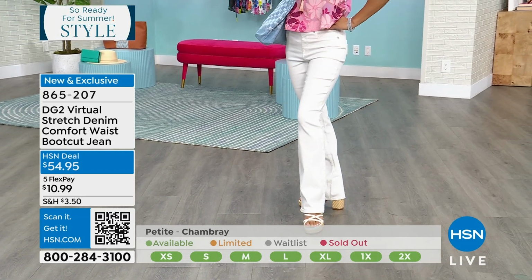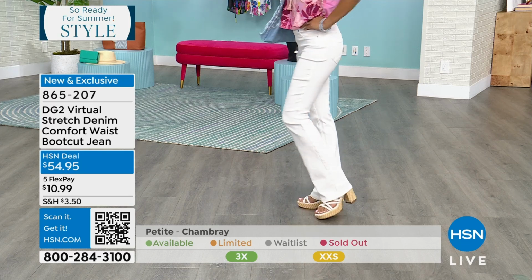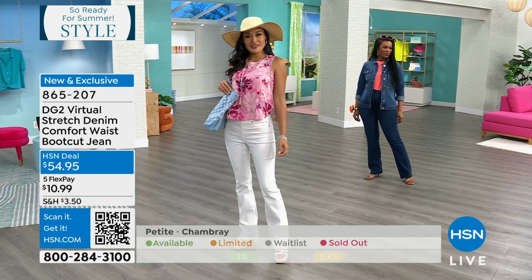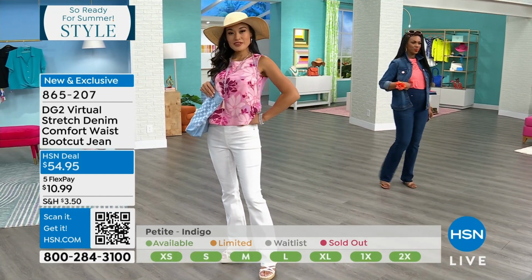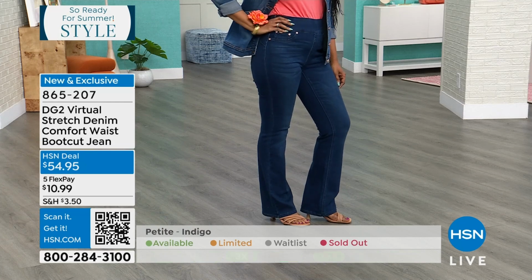Oh my gosh, I will say this, I want to remind you, it's the white, the white, the white. The white is going quickly. Paulina, by the way, is wearing the white. She's 5'7". She is numeric size 4, and she is wearing the extra small. White and sand, flying.